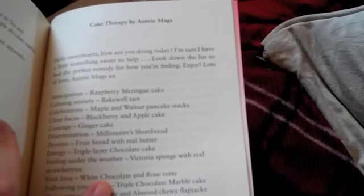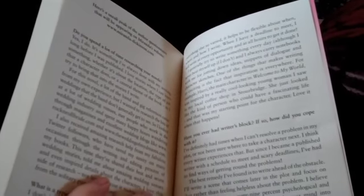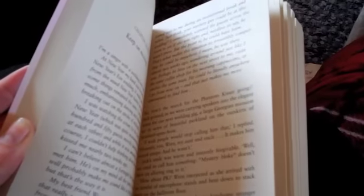So you've got Cake Therapy by Auntie Mags, and then you've got an interview with me, and there's going to be a longer version on the ebook edition. I'll also put that on the website, so for people that buy this copy, because let's face it, you can't beat a proper book, there's going to be that as well. But the weirdest thing is, any one of these pages I know exactly what's written on it, which is really cool.